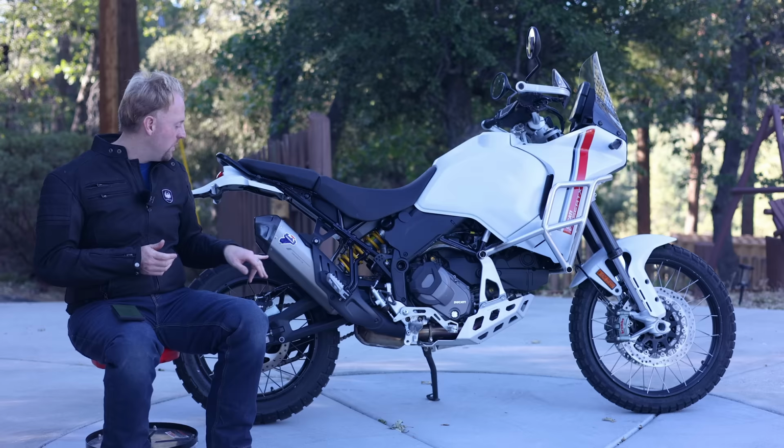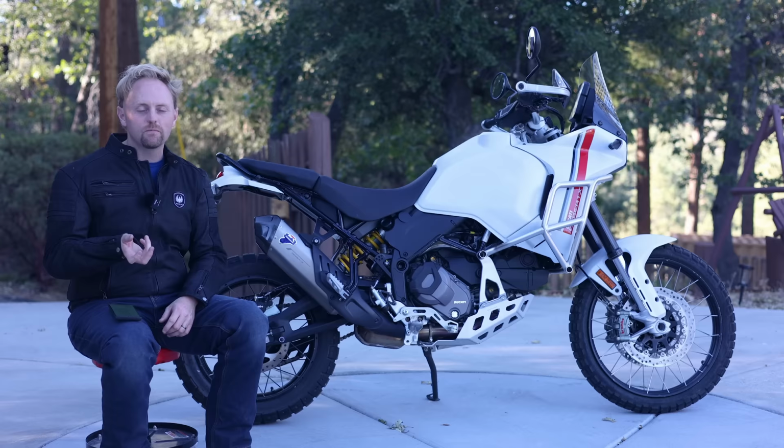Like, I bought a Wings exhaust, full titanium for my KTM. Actually, I have one on my 690 and my 890. They're $500, and they're just as good a quality as this, in my opinion. So I don't know where they're getting the pricing from. It seems like a lot. So anyway, the point is, Ducati accessories, pretty expensive.